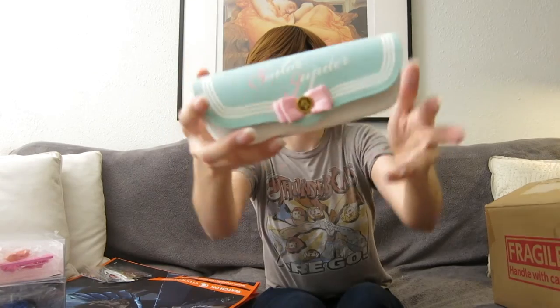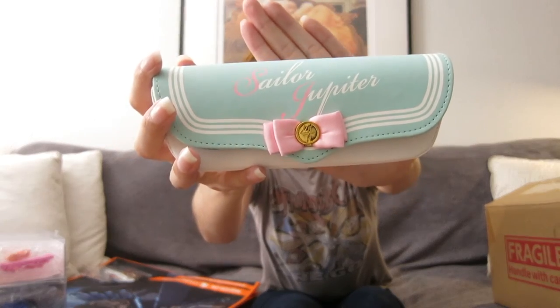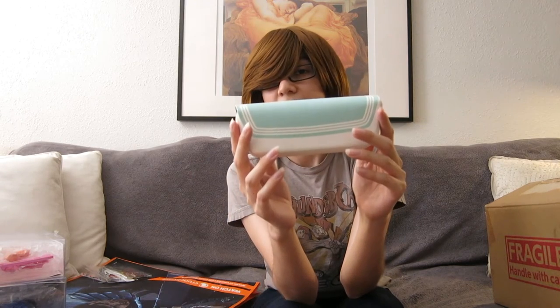This also came in. They are Sailor Jupiter glasses. And I love this case. It's so, so gorgeous. Like, look at the details on the case. I hope this is focusing, but it's so beautiful. And I'm just so upset that the glasses that come with it aren't the kind of glasses that I like wearing. I like wearing the type that are just the frames.